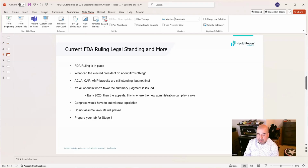So year 1 is already here. Year 2 is going to be sooner than we think. The new administration has other priorities, way more important issues than this overall. So it's going to be very, very difficult that it doesn't get implemented for sure by May of this year, 2025, and potentially May of 2026. So don't wait on ACT and get your laboratory ready for phase 1 and phase 2. We can go to the next one.